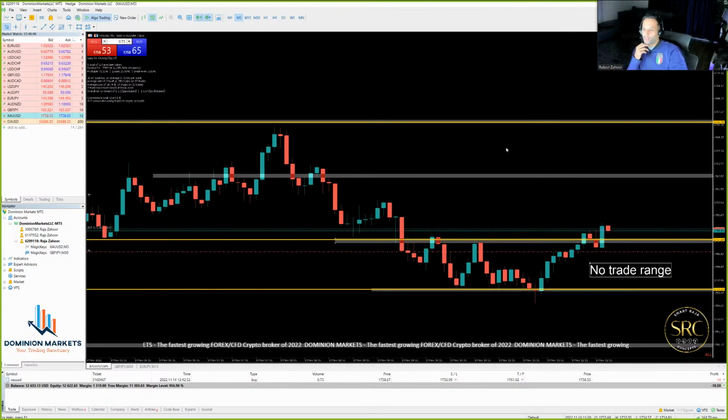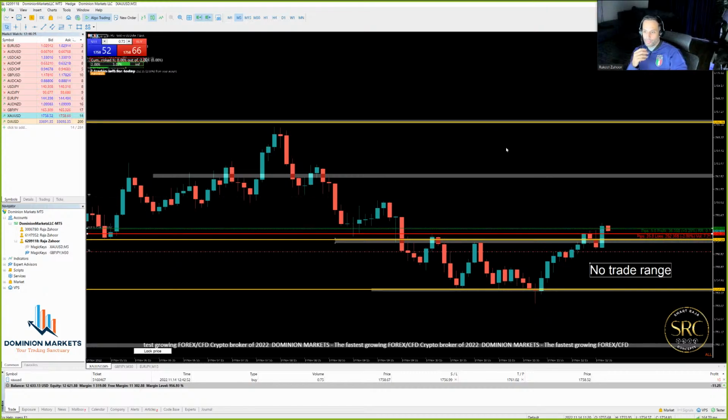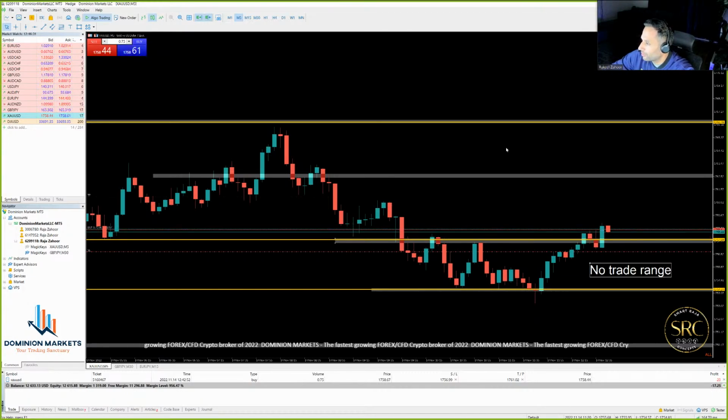Oh, wow. That stop loss is also below the 5-minute candle. What are we going to do now? How am I going to manage risk? Because managing risk is very important.